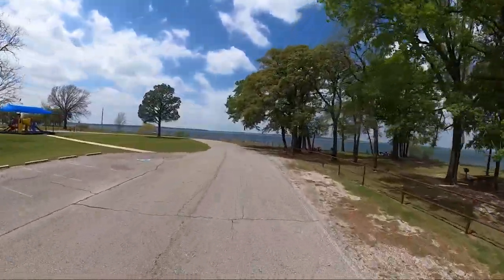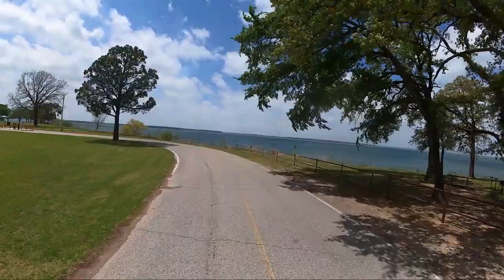Campsite. You see how windy it is today.